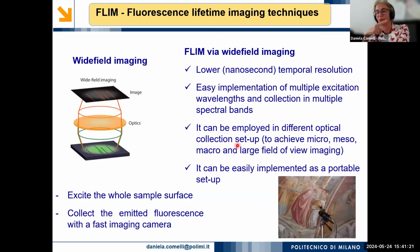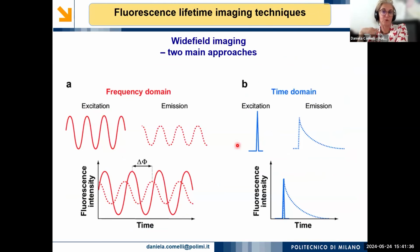portable setup. For example, here is an example of using it for analysis of large mural paintings, but as I told you, also in clinics. For sure, this method is more versatile, more flexible than the previous one.